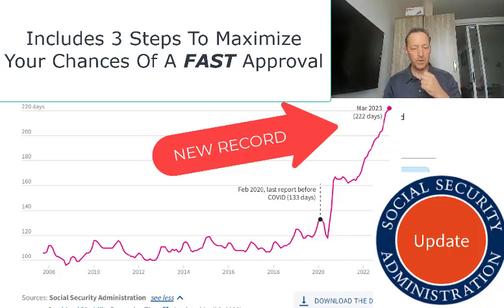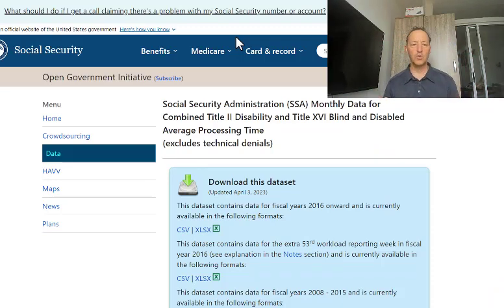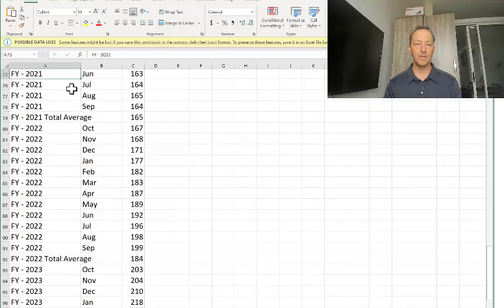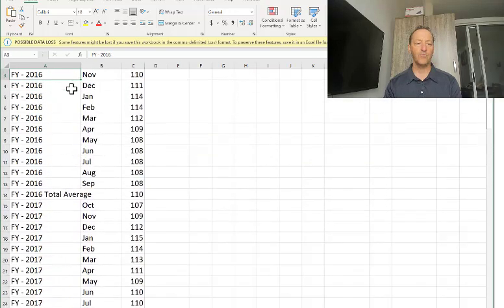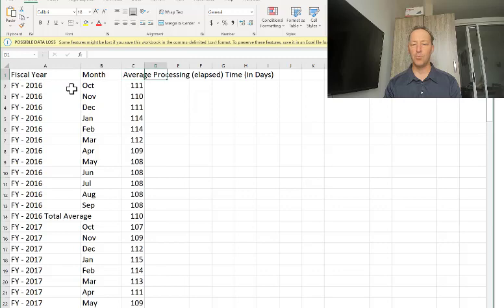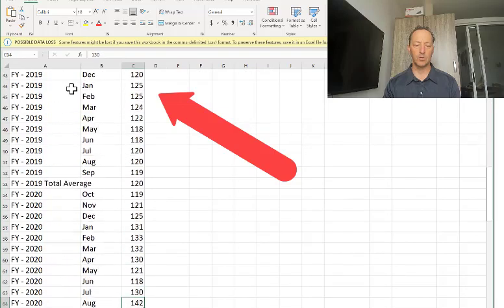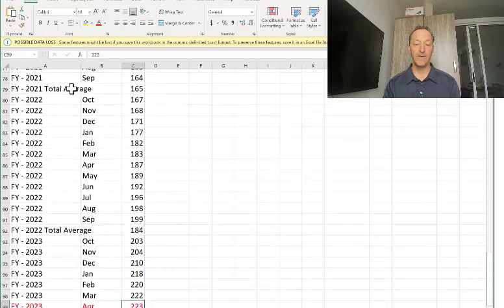Okay, so what you're looking at here is the Social Security website where I found this data, and the link will be below the video. I clicked on this CSV link, which I'm going to do now and show you what is going on. So what we're looking at here is the average approval or average processing time, and that's in column C that I'm on right now, and it goes back to 2016. I'm going to scroll down to the newfound record.